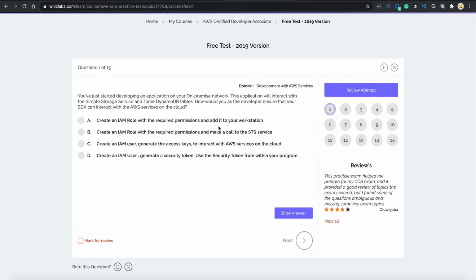If you're confused about any answer to any question, or if there's a question that would need more time, you can mark that question for review using this Mark for Review radio button, and a red circle would appear around that question, and you can always come back to it once you're done with the rest of your exam.